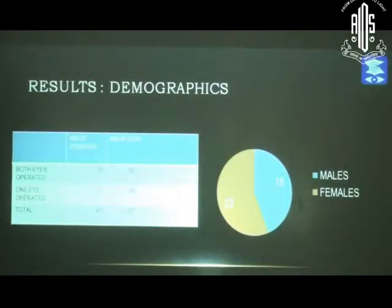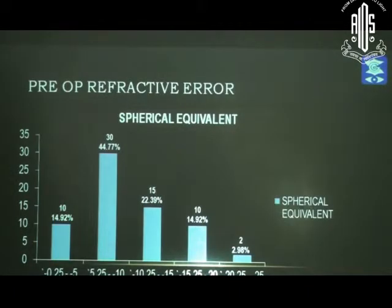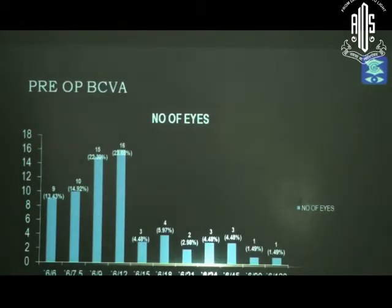These are the demographics, with a slight preponderance of females over males. The age distribution is typically in the 20s to 30s. There's the pre-op refractive error. There's a wide range, from low refractive error to over 20 diopters, but most of them between 5 to 15 diopters of spherical equivalent. The pre-op best corrected vision ranged from 6/6 to 6/120. Most of them had better than 6/24 vision.